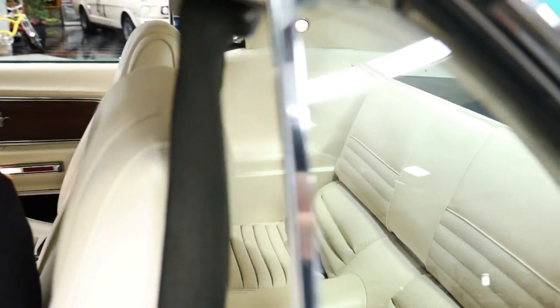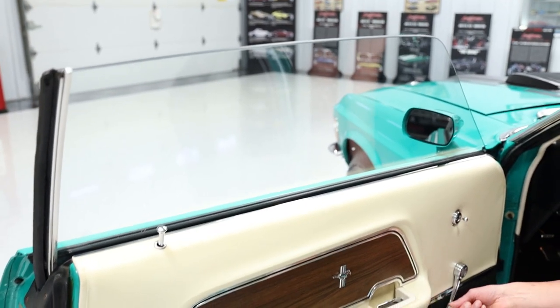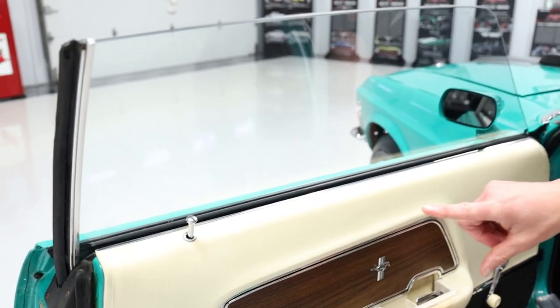All the paneling, notice when the doors open, the dome lights are in working order. The glass is still in beautiful shape. Look at the way these windows roll up. Look at this, I'm barely using any effort. You have your stamp over in the corner, which again, we took pictures of in the photo gallery.